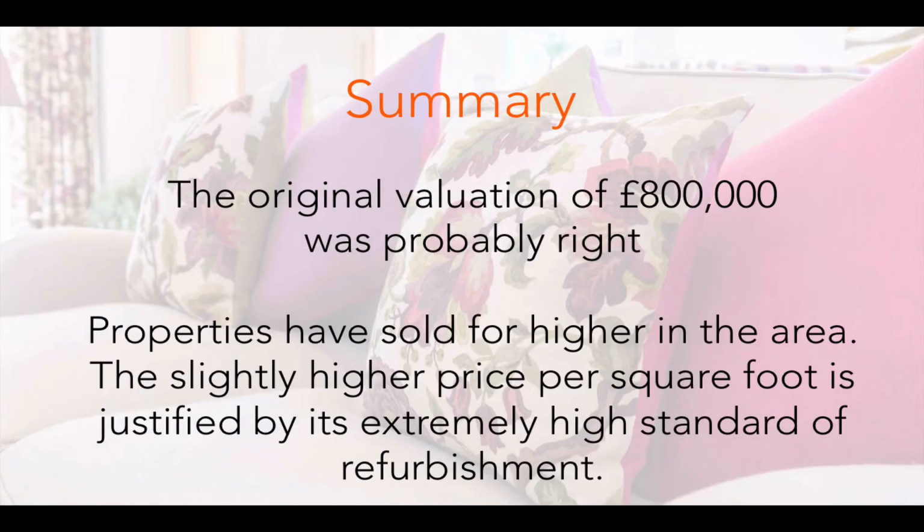So to summarise, the original valuation of £800,000 was probably about right. Properties have sold for higher in the area. The slightly higher price per square foot is justified by the property's extremely high standard of refurbishment. So if it had gone at £800,000, it may well have had earlier interest than it has.